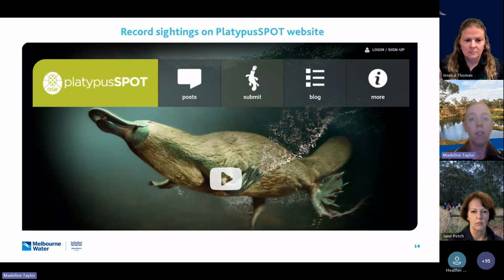And if you do happen to find one, you can record your sighting on platypusSPOT. This is our website where we import all our citizen science sightings for platypus, and they will be validated by an ecologist.